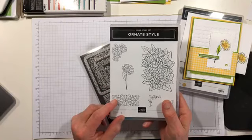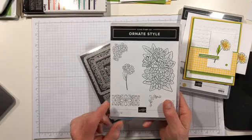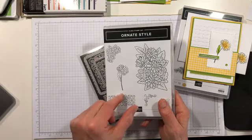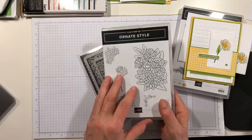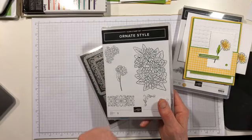It'll be coming out on the 1st of April in the new Ornate Garden suite. And this is an early release from the 2020 through 2021 annual catalog, but we're going to be able to order it early. Demonstrators can already get the entire suite. Customers will be able to order it on the 1st.